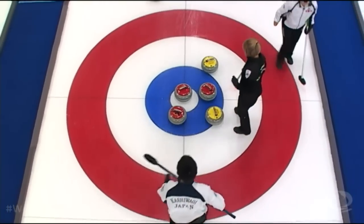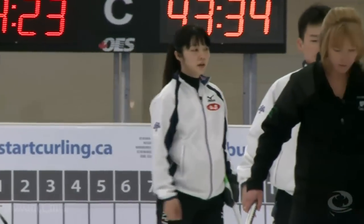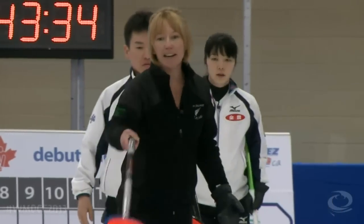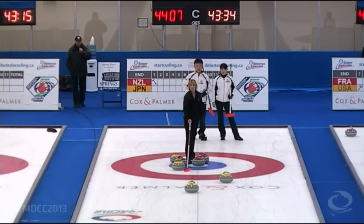Bit of a better result there for Japan. That's certainly a stone that they can use. But New Zealand still sitting 3. Are we 3? They are 3. They could still make a play on that yellow as well. They could try to get just inside of it. Yeah, if they guard, I mean, Japan can still get to this from both sides.